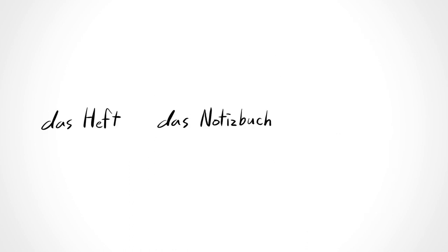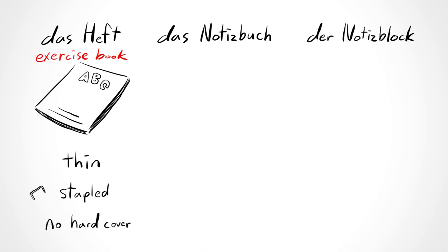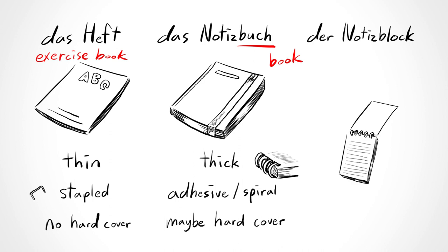Das Heft. Das Notizbuch, der Notizblock. Let's take a look at the difference between these three. Das Heft is a thin notebook or an exercise book. It's usually stapled on its side and it doesn't have a hard cover. Das Notizbuch is a thick notebook. It's usually bound with adhesive like a book, which is das Buch. It can also be bound with a spiral, you know, the spring thing. It might or might not have a hard cover. And der Notizblock is a notepad.